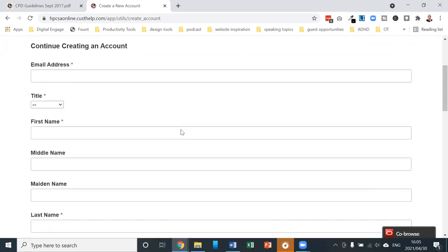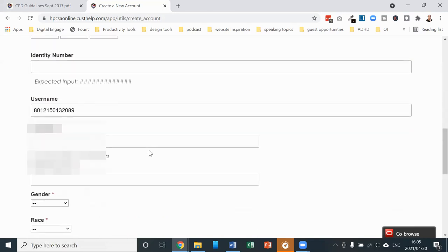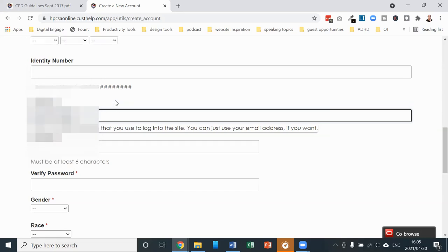And this is where you can then put in your email address and all your information, your ID number, your passport, and then it will ask you for your username. Now it says it's a private username that you use to log into your account. I would suggest you use your ID number as your username, because it's just easy to remember. But it does say that you can also use your email address if you want. The problem with emails, unless you're using a Gmail account that you know is never going to change, is that it's probably best not to use an email. But if you want to use an email as a way to remember, that's also fine.